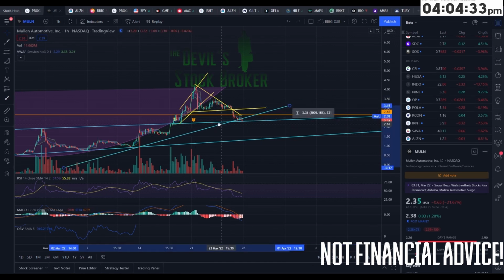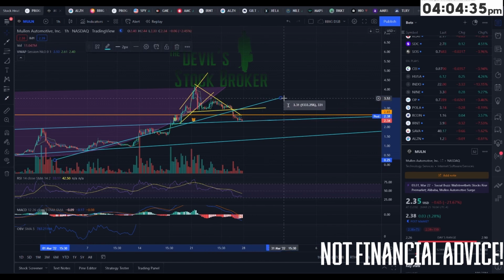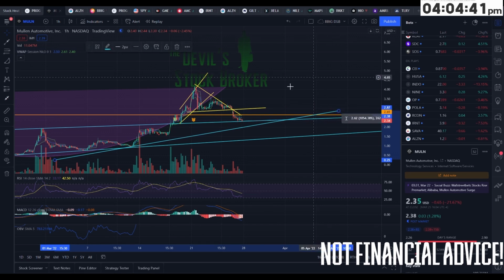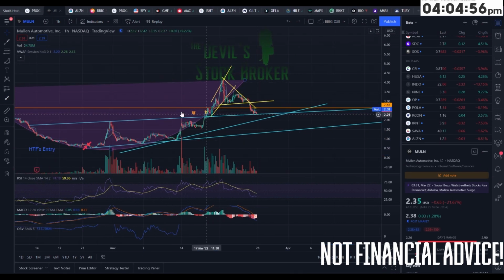So I'm gonna go ahead and reset these. This is the new breakdown support. So if it breaks below the $2 level, like that's probably it. It's going back down to a buck 60. But Mullen has plenty of supports there and even further below.